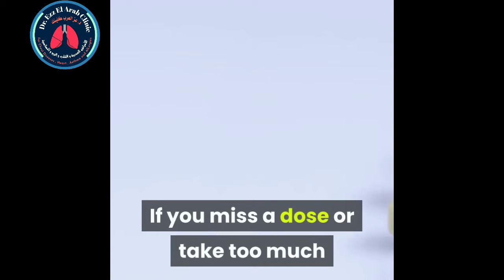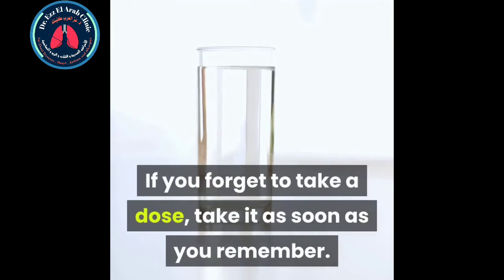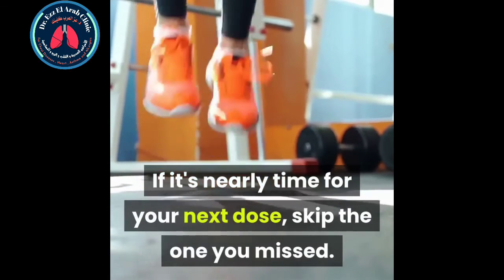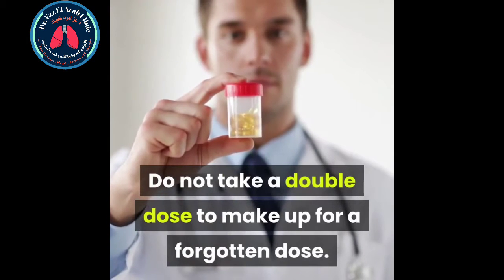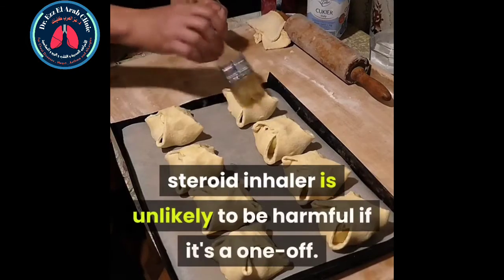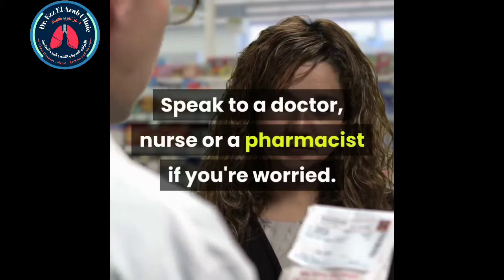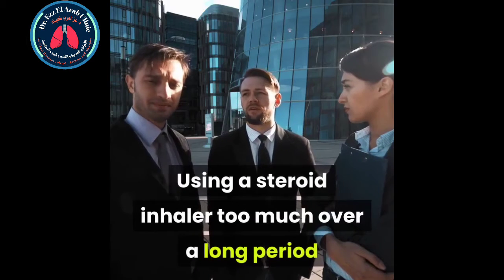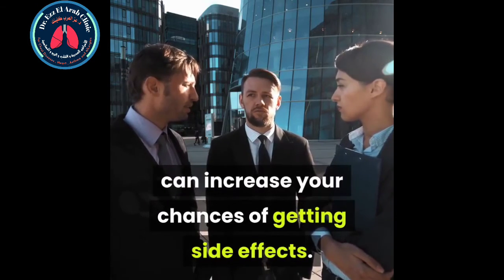If you miss a dose or take too much. If you forget to take a dose, take it as soon as you remember. If it's nearly time for your next dose, skip the one you missed. Do not take a double dose to make up for a forgotten dose. Accidentally taking too many puffs from a steroid inhaler is unlikely to be harmful if it's a one-off. Speak to a doctor, nurse or a pharmacist if you're worried. Using a steroid inhaler too much over a long period can increase your chances of getting side effects.